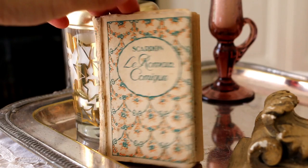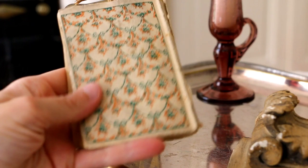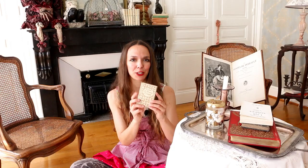The next book I found is this tiny book by Scarron, Le Roman Comique. It's just an abridged version. Scarron was the husband of Madame de Maintenon. If you are familiar with French history, she married Louis XIV, the king, in the 17th century. This was her first husband, who was a disabled man. He was a very interesting and special writer, an interesting character.